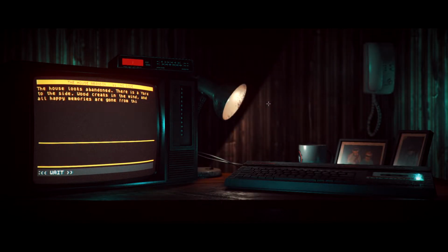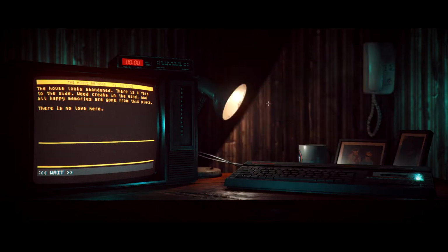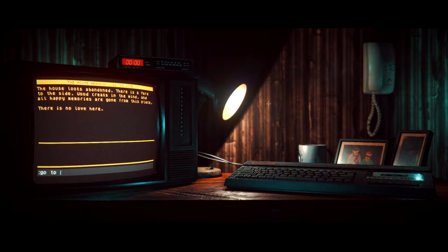Oh no, we're good. The house looks abandoned, there is a yard to the side, wood creaks in the wind, and all happy memories are gone from this place. There is no love here. I'm sorry, I don't understand. Sorry.